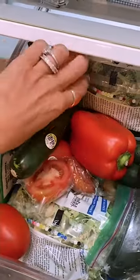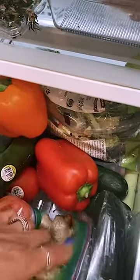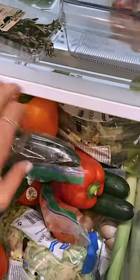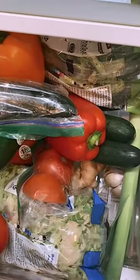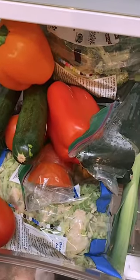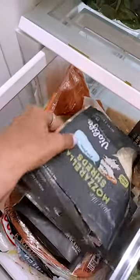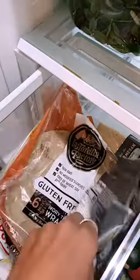Zucchinis, cucumbers, peppers, more broccoli, more Brussels sprouts, tomatoes, just things that we haven't prepped yet, but we can definitely use. We got some leeks in here. So I just find ways to cook these vegetables, roast them on a tray bake to make bowls or whatever we're having for dinner, khichdi, coconut curry. It all gets used.